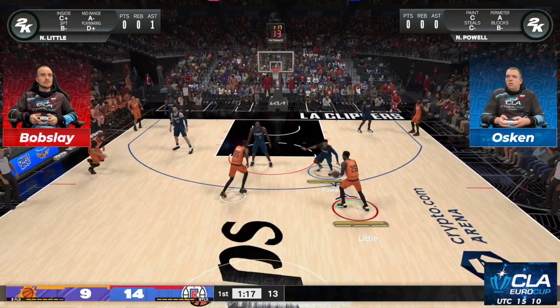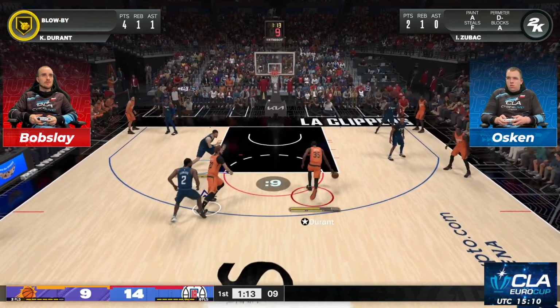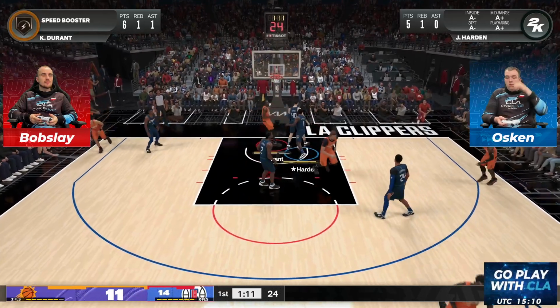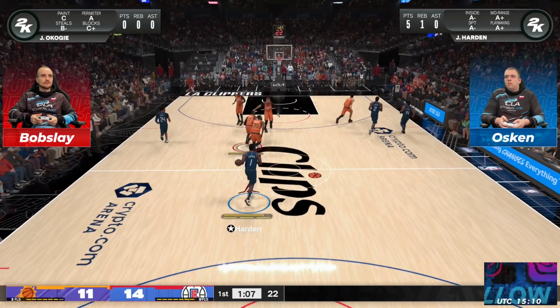Little. Pass to Durant. Nurkic sets the screen on Leonard. And KD, here we go. That's a big-time finish. KD dunking all over the defense.